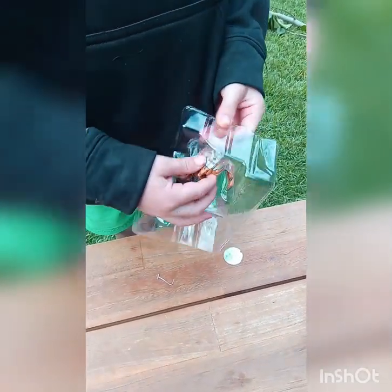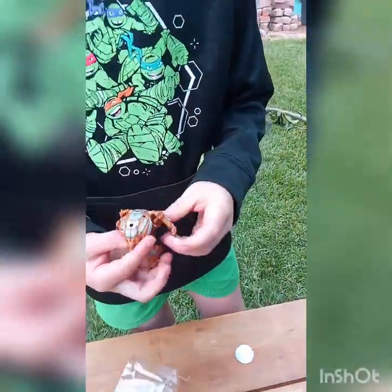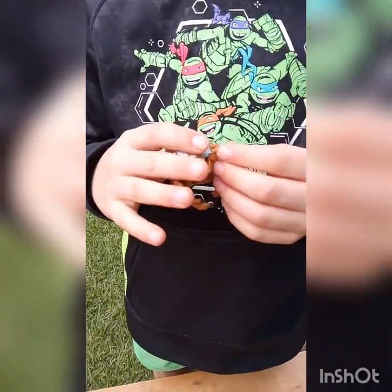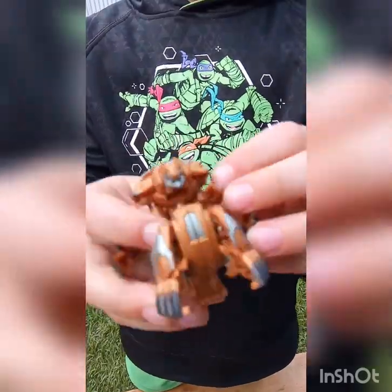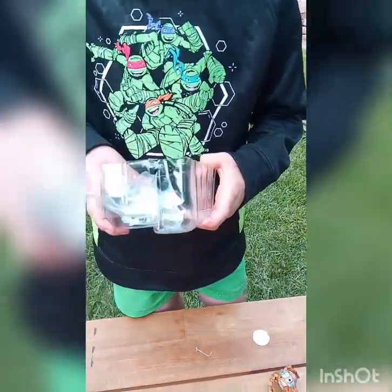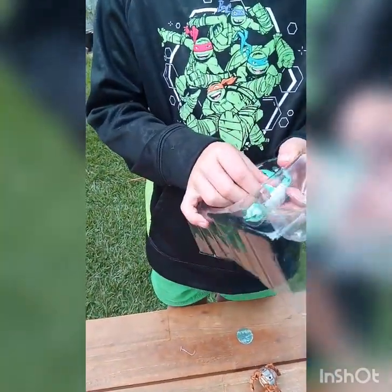My mom, which is the person that's filming, just took the bits that hold it in, and here we have the first Bakugan taken out. I'm pretty sure it is a wolf. Do you want to show the camera? Not too close. It's out of focus. Let's take out the second Bakugan, which kind of looks like a praying mantis.